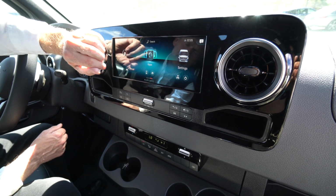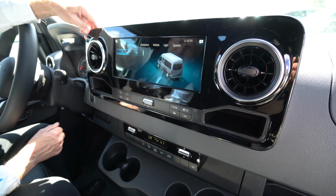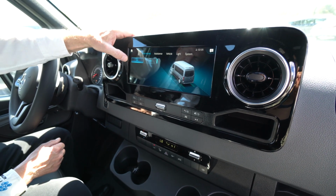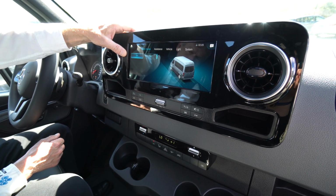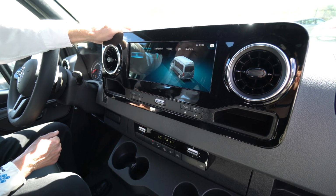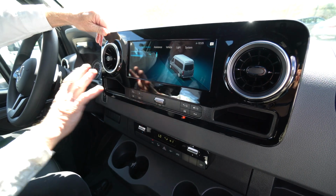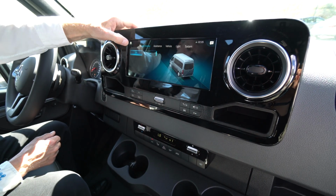And then there's an app store. And also we have vehicle settings here. So the van automatically comes with ESP, which is your stability control. This one has a parking assist as well. There's much more in this MBUX system as well. I just wanted to review a few things with you.